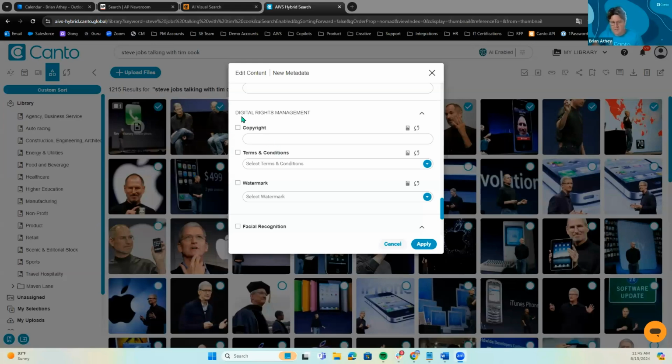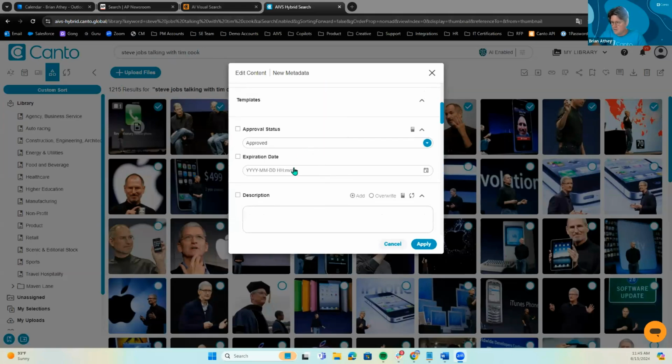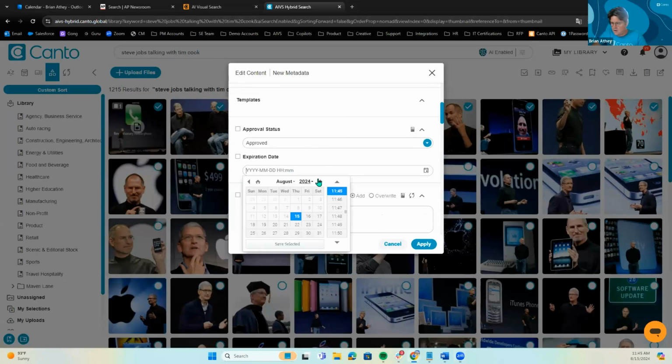So we just used the example of Steve Jobs talking with Tim Cook. Now what I could do is select all assets and then come into the DAM and apply a copyright, apply terms and conditions, and apply a watermark. And then what I can even do is put an expiration date on this. So I can say, all right, I need these assets to expire September of 2024 so that we remain compliant and don't have to pay those hefty fines if those assets are shared. That way we create the culture of creative integrity. That's what we're looking for AI to also help us out. So not only can AI help us discover, but it can also help us embed those digital rights into our assets so that we're ensuring compliance.